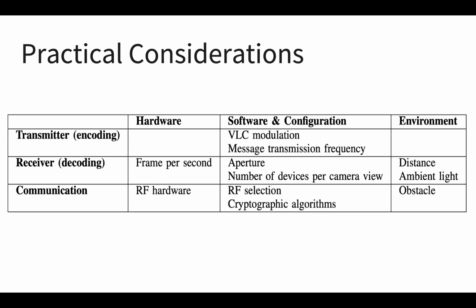Now, let's talk about some practical considerations we encountered and might encounter when implementing CamCom for security protocols. We classify them into 3 categories: hardware, software and configuration, and environment. Factors in the first category can only be overcome by replacing the hardware, whereas factors in the second can be changed by updating the software code or configuration. The third category may be changed by adjusting the environment.